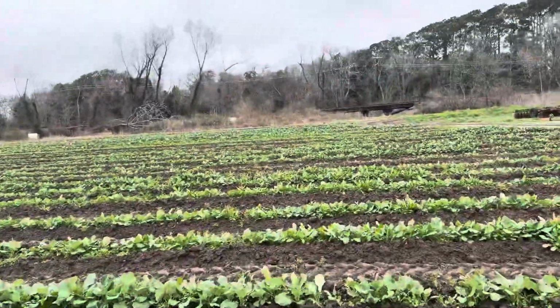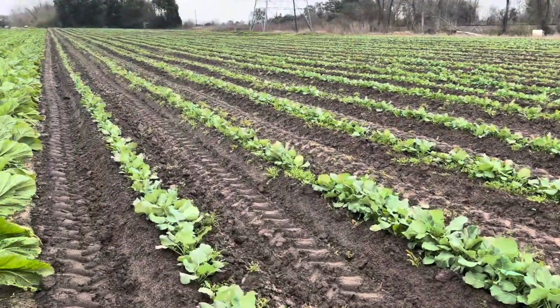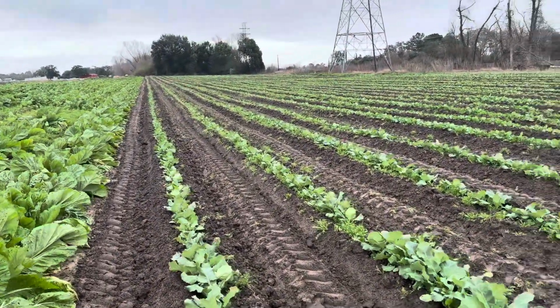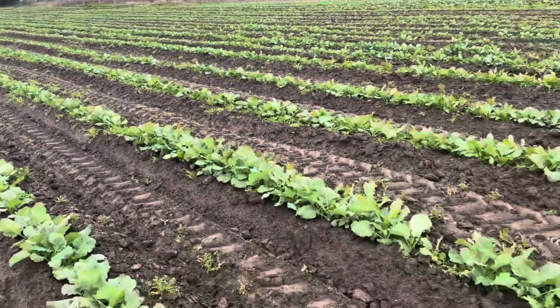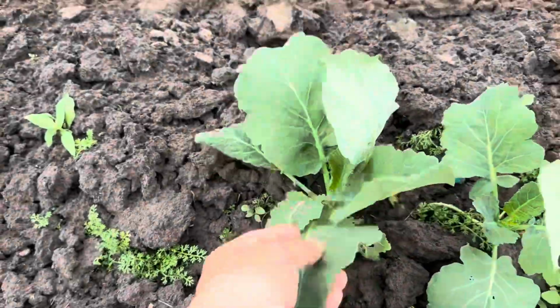And then we have some collards and some more cabbage here, freshly cultivated, looks good. This was all direct seeded, but the spacing's pretty good on it. We'll be able to come in here and harvest these pretty well.